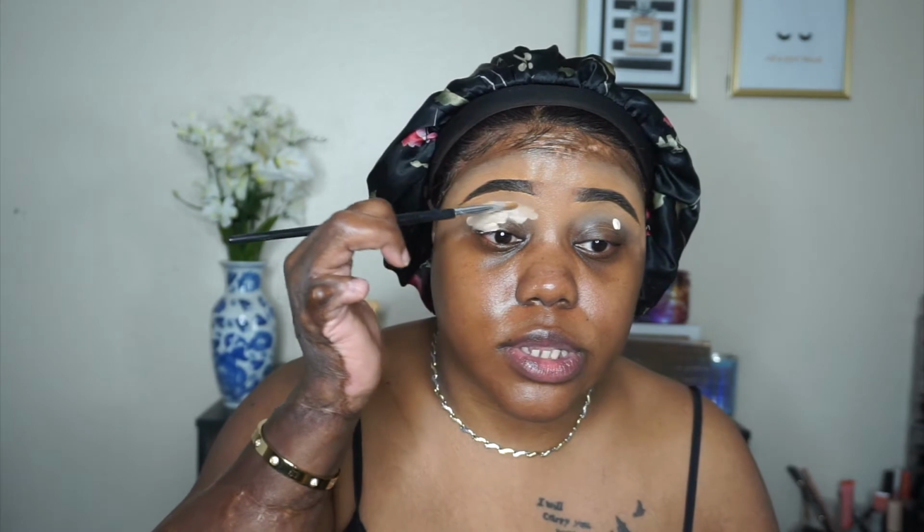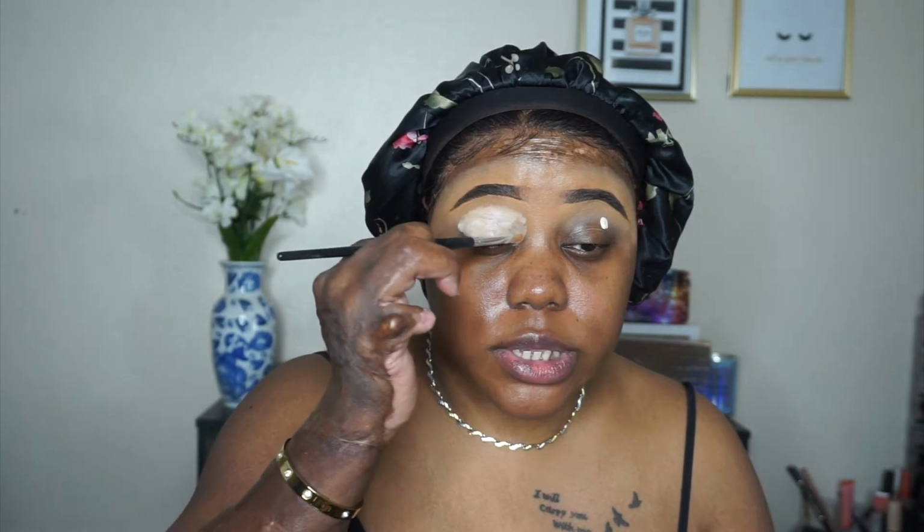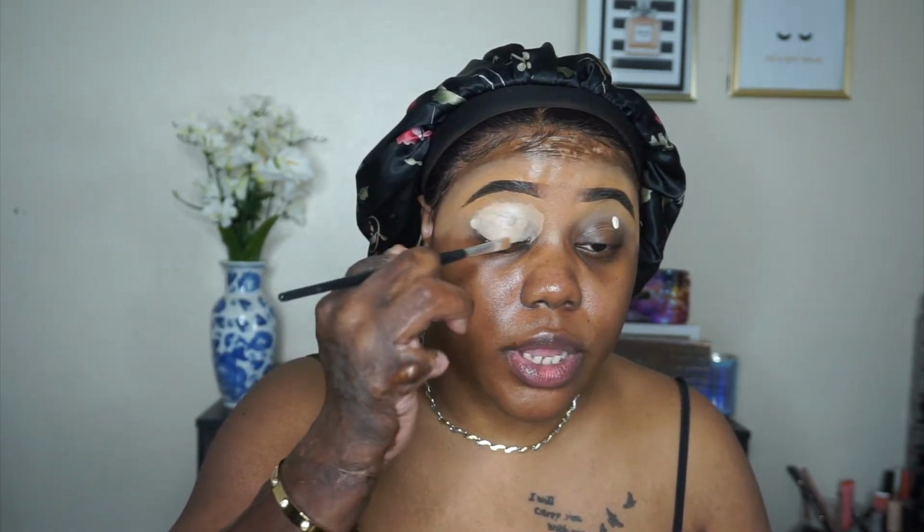When I used to live in New York, I used to go to the city as often as possible. When I purchased this, I believe I was still living in Brooklyn, and I used to go to college downtown and I used to shop a lot. And I remember purchasing this not in Brooklyn, but in the city.